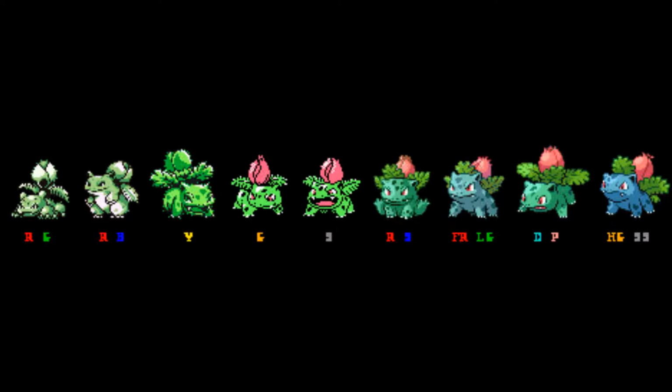If it spends more time lying in sunlight, the bud will soon bloom into a large flower. There is a plant bulb on its back. When it absorbs nutrients, the bulb is said to blossom into a large flower. That's from Fire Red. And Leaf Green, when the bulb on its back grows large, it appears to lose the ability to stand on its hind legs.